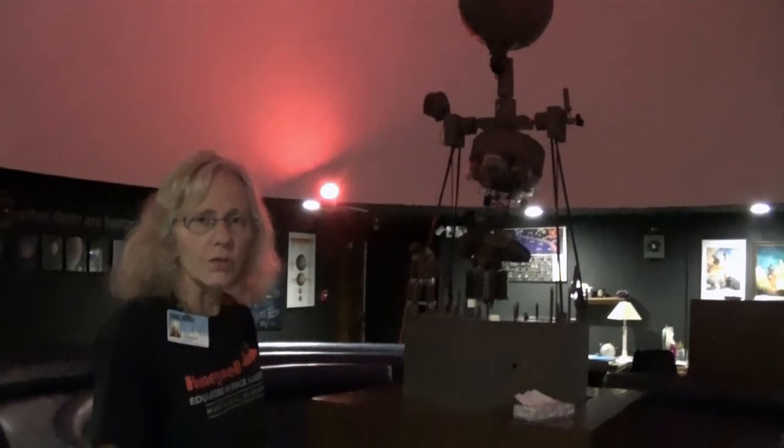Of course, we've upgraded a little bit as well. In the corner over there, we have a newer digital video projector. With that curved mirror, it ends up projecting on the entire dome. So we also use that to supplement lessons and public shows. And between those two star fields, it's got everything covered.